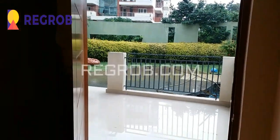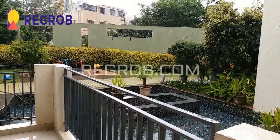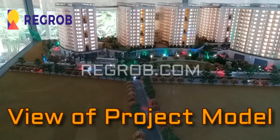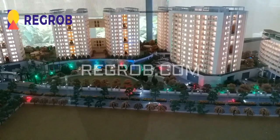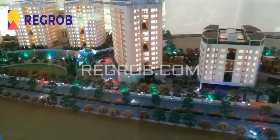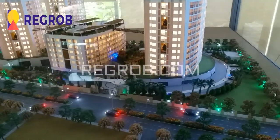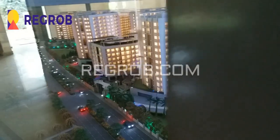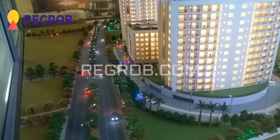Now this is the outside view. And this is the view of the project model. As you can see, it's a grand project and is surrounded by a lush green environment and is well equipped with all the modern amenities to facilitate the needs of the residents. So this is the overall view of the project.